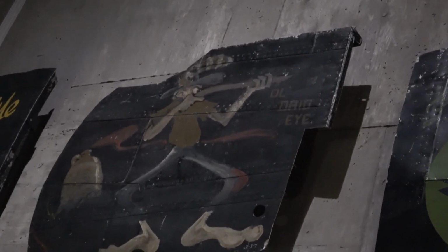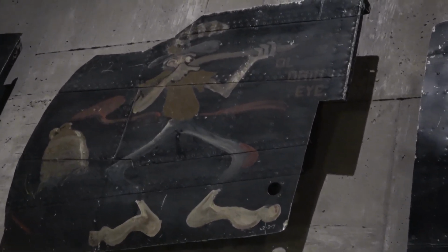Please note that in the original photograph above, you can clearly see that Old Dadi's bits are hanging out at the bottom. And in preparation for display, that was actually painted out to be a little bit more PC for modern takes.